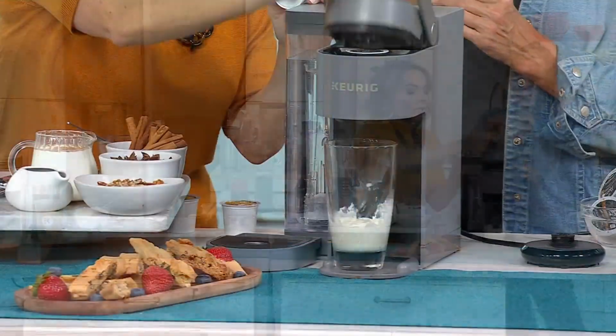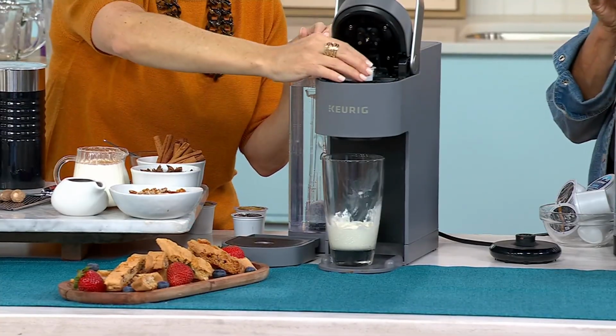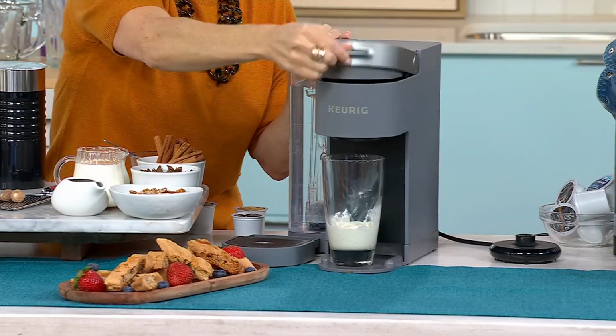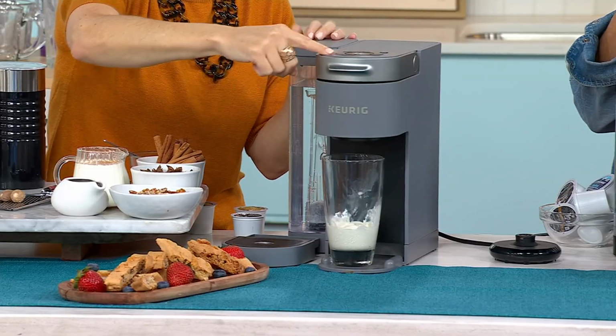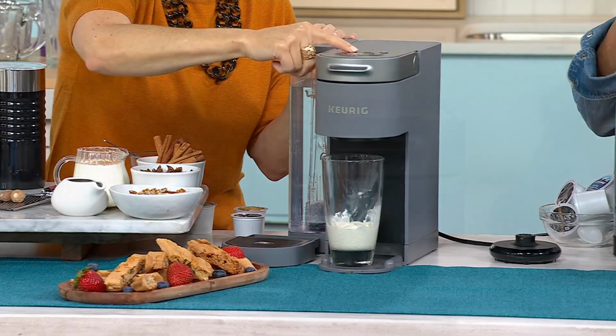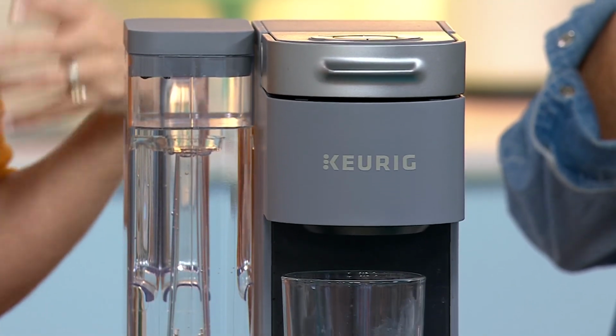So let's go again. Now I just made one, I want to make another. Imagine this is your house, several different drinkers, several different people that want several different things. Company for Thanksgiving? Easy peasy. Look how easy that was, what I just did, right? So I'm going to hit 8 ounces. I'm going to hit the strong button, and then I'm going to hit what I call the big K, which makes me laugh because I'm Carrie with a big K.